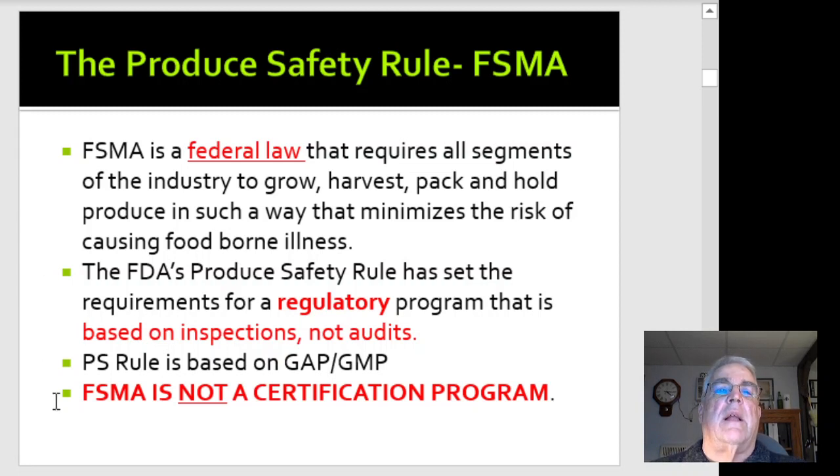One last point that I like to mention, and this gets confused by so many buyers above you who are buying your product: FSMA is not a certification program. In other words, you do not have any type of documentation that verifies that you have been certified once an inspection has been made. You are doing that under GAP. It is totally different than FSMA. So just remember that this is not a certification program. You'll have a lot of buyers that ask you, can I see your farm's GAP certificate? And remember, there is no such thing as a FSMA certificate. There is not an audit that has been done for FSMA.